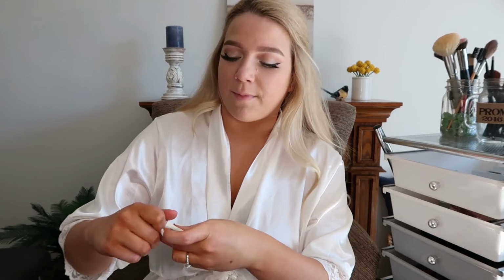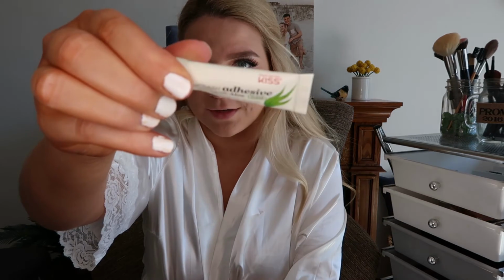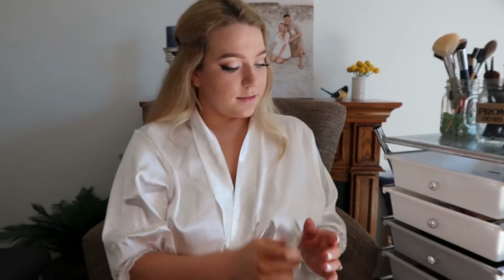So I don't think I ever said what my eyelash glue was. It's just this Kiss strip lash adhesive from Dollar General. It honestly works better than anything I've ever used, and it dries clear. So even if I do get it all over, which I usually do, it dries clear. So that's why I love that.